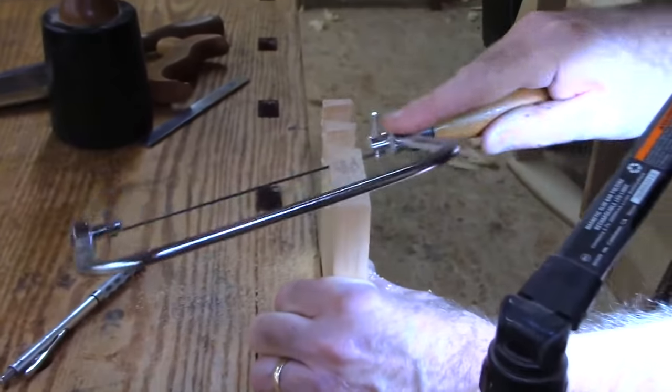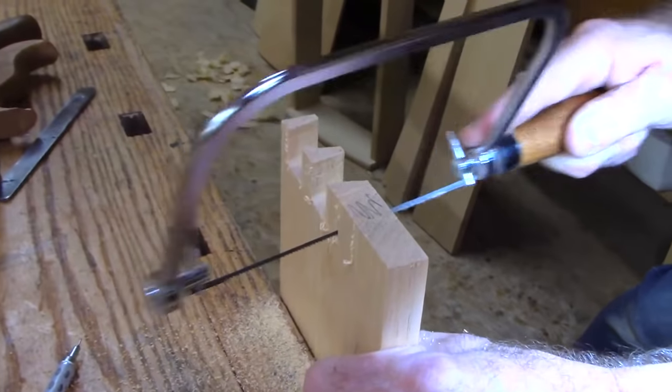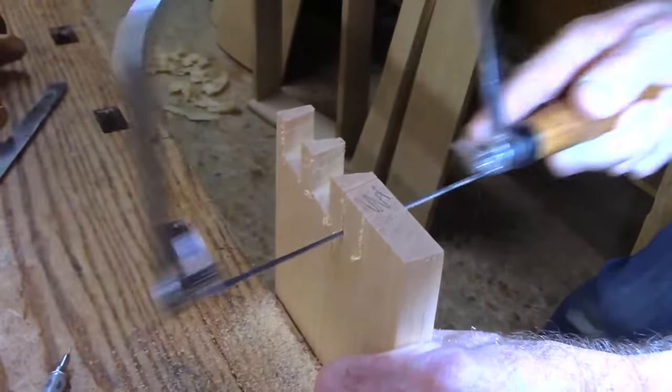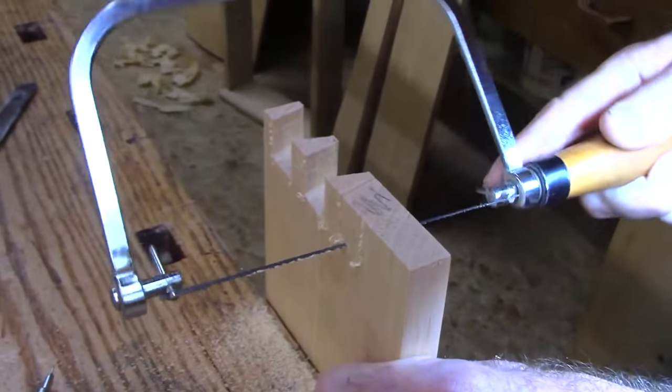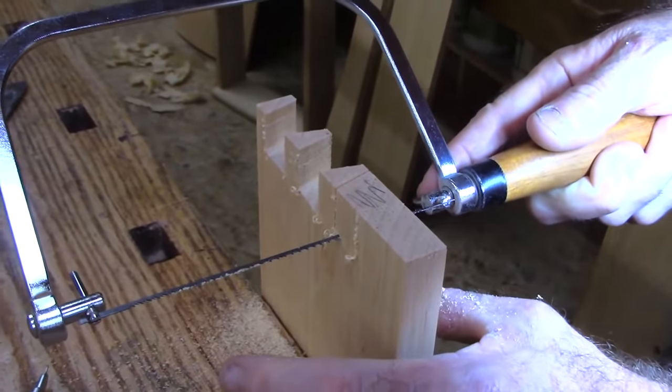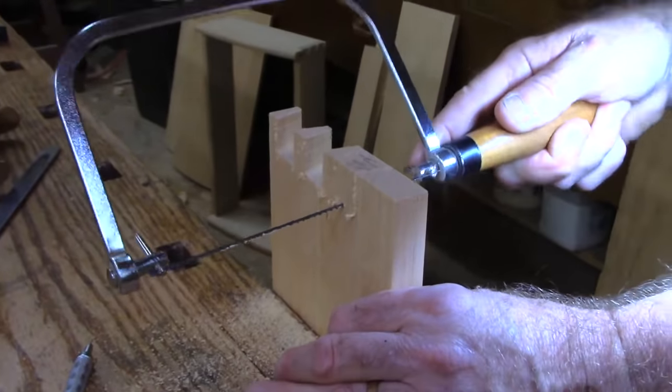Is your plane cambered? Yes. My number five has a slight camber, which is a slight curve to the blade. And I go into that in that video of using a hand plane to smooth surfaces.